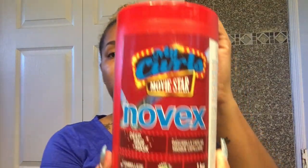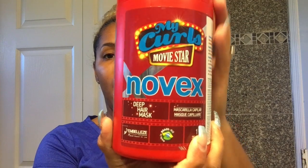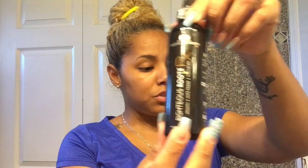And what I used to pre-pull my hair was the Novex My Curls deep condition mask. And to that, I added my Rachel's Roots. Added a little bit of water, braided my hair, left it on all day yesterday. And today, my hair is ready for wash day.